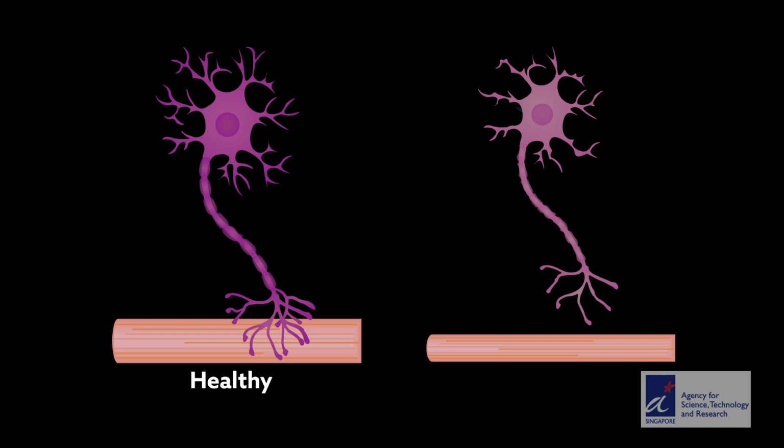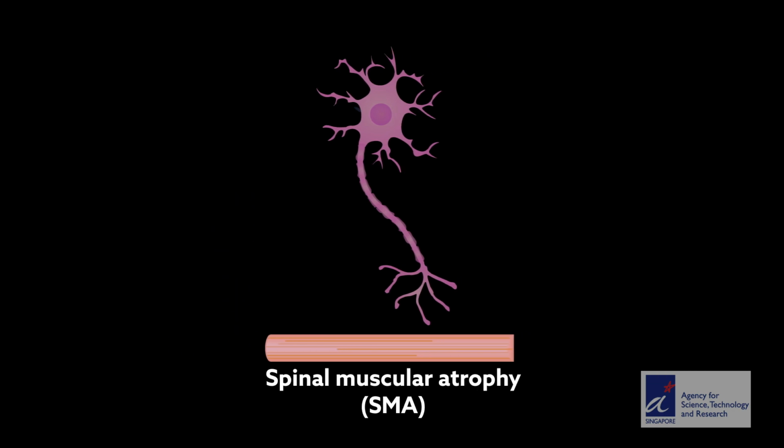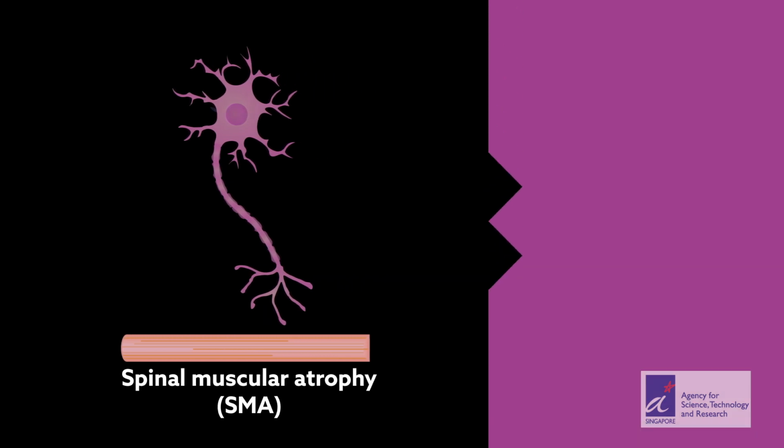The team applied the method to stem cells derived from healthy people, as well as from patients with spinal muscular atrophy, or SMA. SMA is a genetic disease that causes the degeneration of motor neurons and primarily affects children. The consequences can be severe, including paralysis and even death.